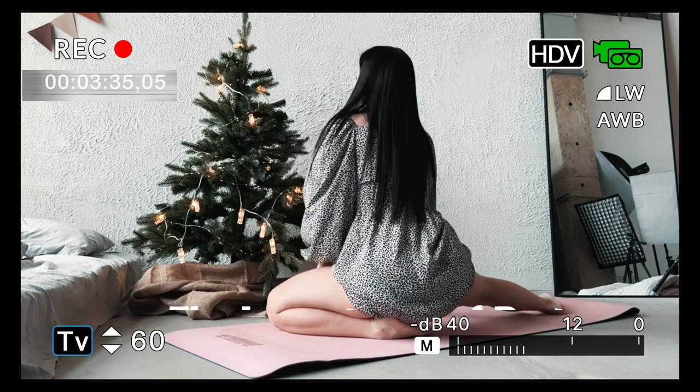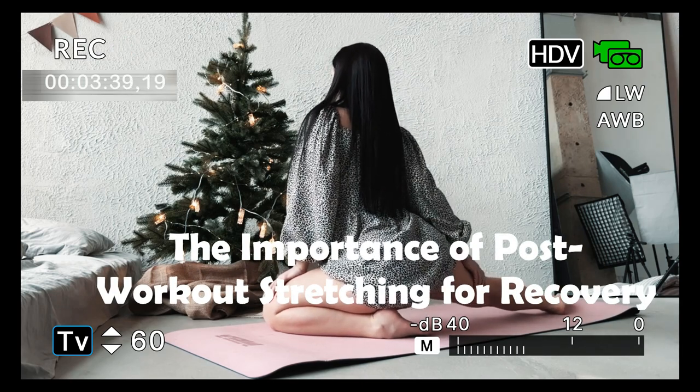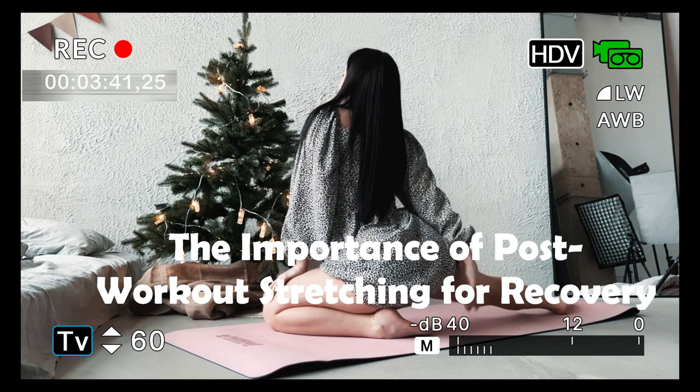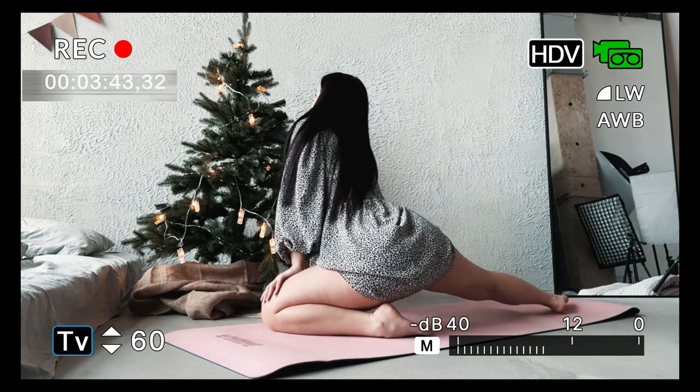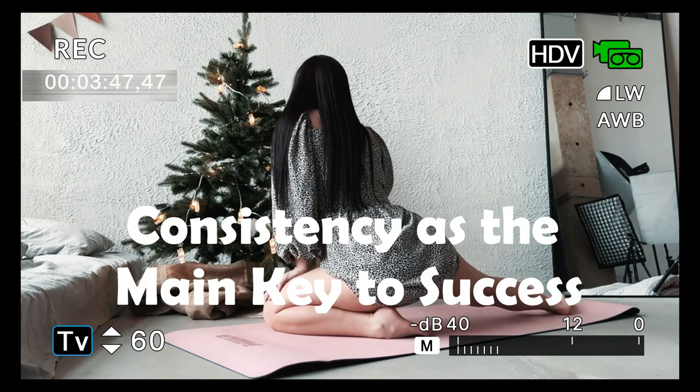The importance of post-workout stretching for recovery. Post-workout stretching not only reduces muscle tension but also promotes faster recovery. This can reduce the risk of fatigue and injury in subsequent training sessions.